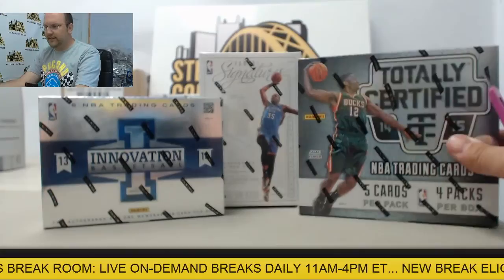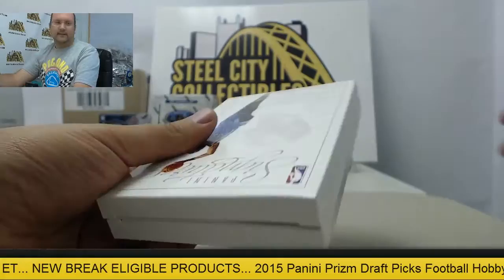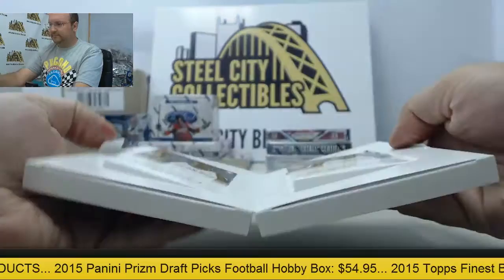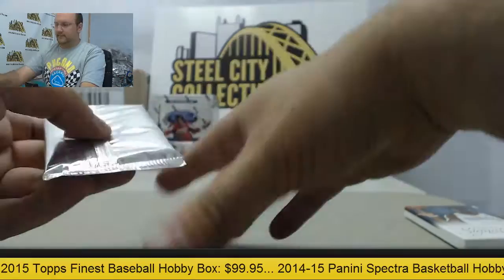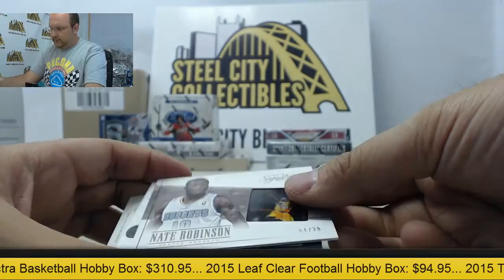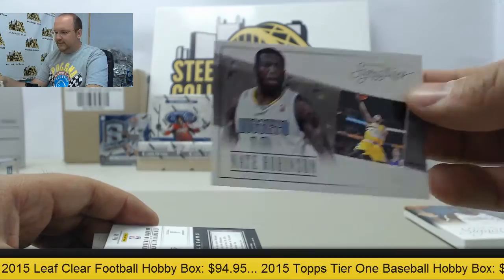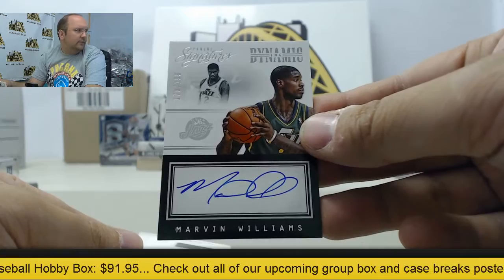All right, let's get started here with Panini Signatures. Hope to start off big here with a big autograph. Never know what you're gonna find. First pack of signatures we have Nate Robinson, 4 of 20. Followed up by an autograph of Marvin Williams out of 199. We're going out to the Northwest.